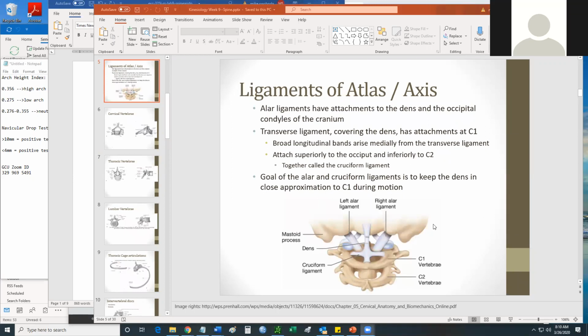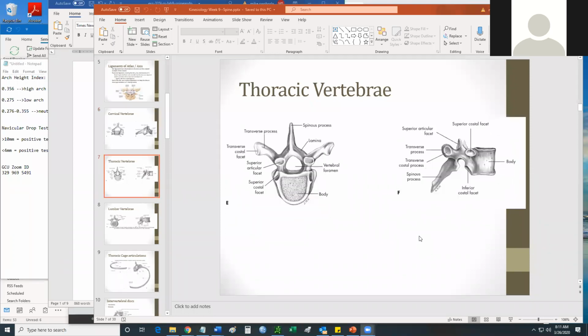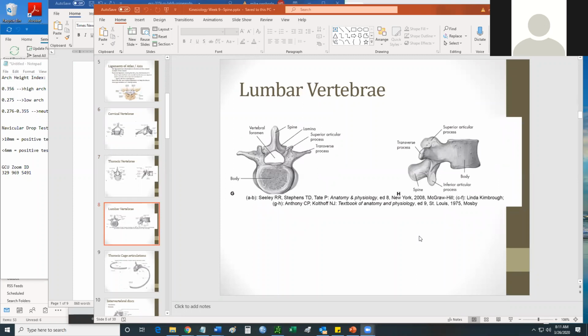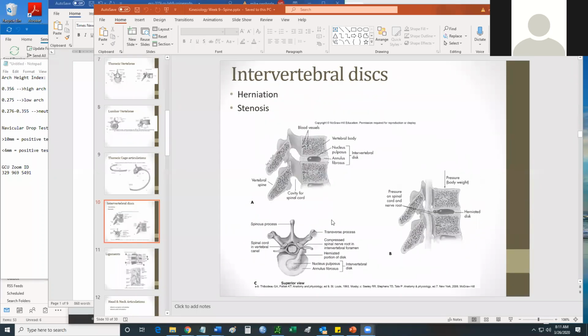So again, don't worry so much about all of the different ligaments that are involved. There's a ton of them. They're all there primarily just to give you extra support. Your cervical vertebrae are the thinnest vertebrae you have. Thoracic get bigger, lumbar are the biggest. And then remember, with all your thoracic vertebrae, you attach a rib to them. Now, your intervertebral discs, these are kind of important.